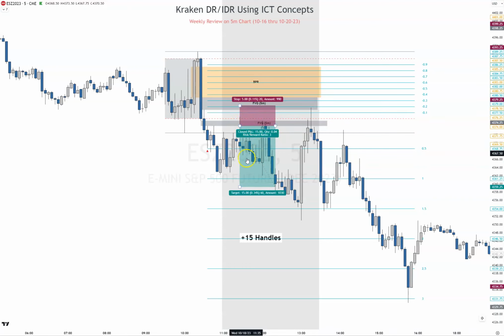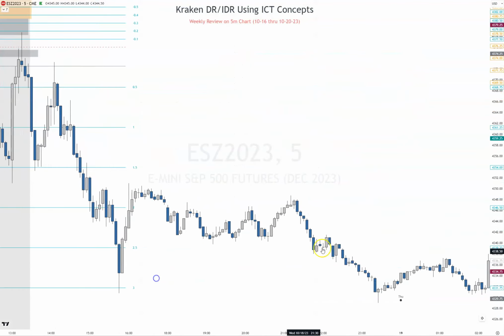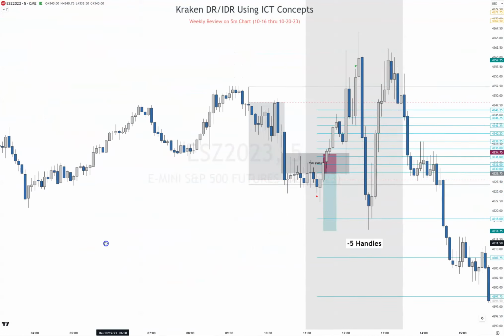5 handles was protected. We've got 15 handles here. Now it does go down to 23 handles. So again, a runner would have been nice. So now we're at plus 25 for the week, and that was Wednesday. Thursday.